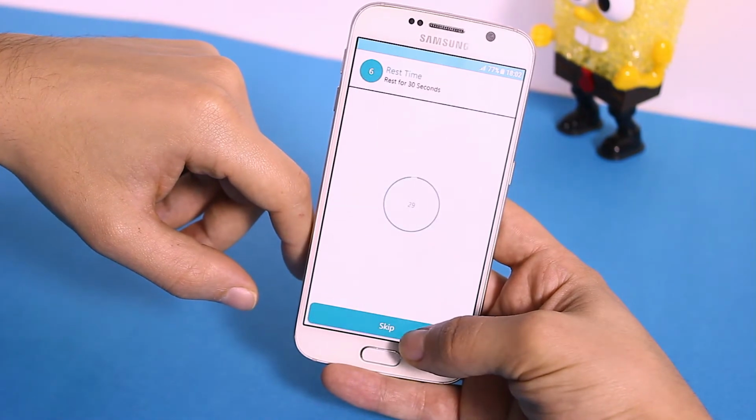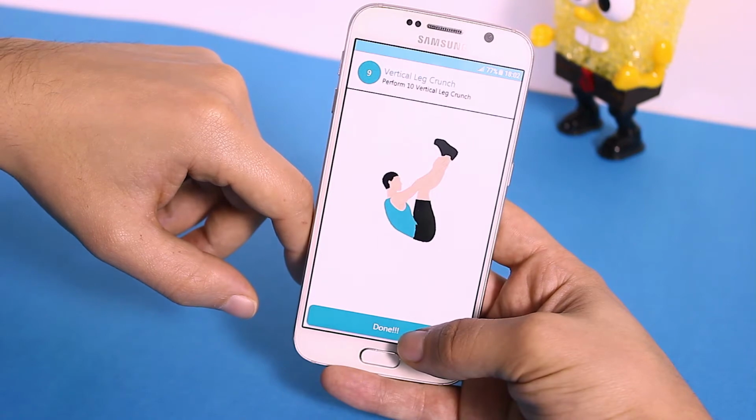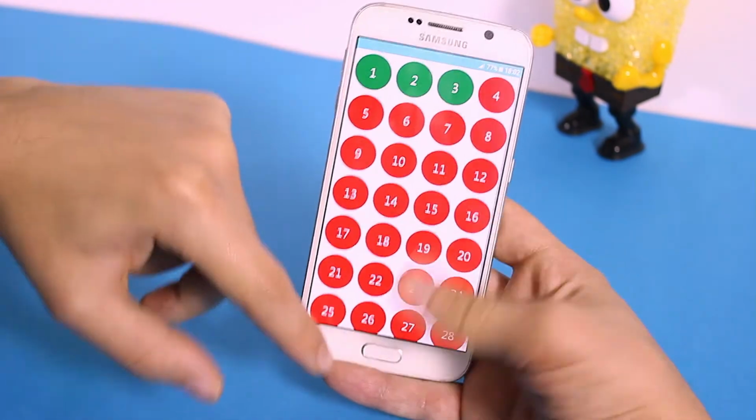Exercise benefits every part of the body. You don't need any equipment for the workout. Complete the daily ab workout with a log. There are 3 difficulty levels you can choose from.